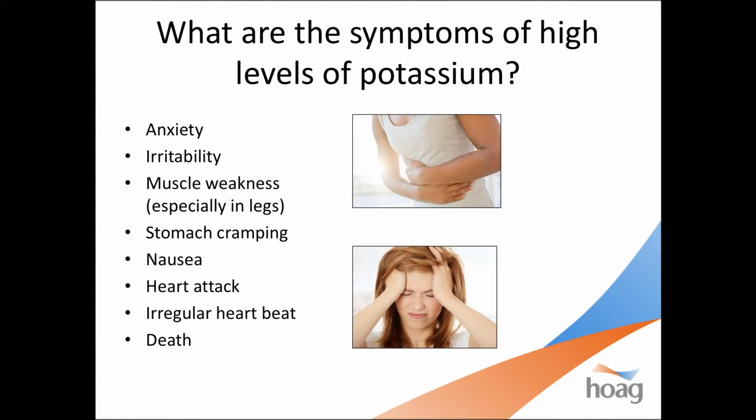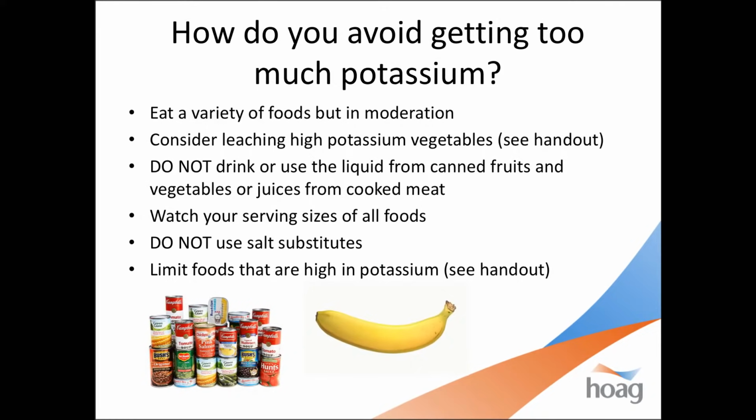Okay, and then for potassium. So if your kidneys are functioning normally, you do not need to limit the amount of potassium in your diet. However, for those of us who have been told by our doctor that our kidneys are maybe not functioning at the normal level, it is usually recommended to limit the amount of potassium in our food. So we still want to eat a good variety of foods, but in moderation.